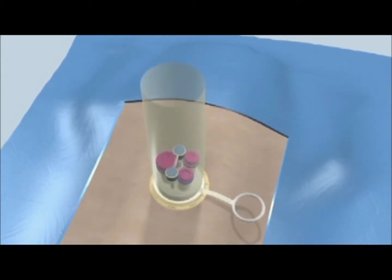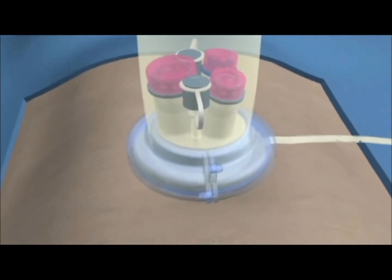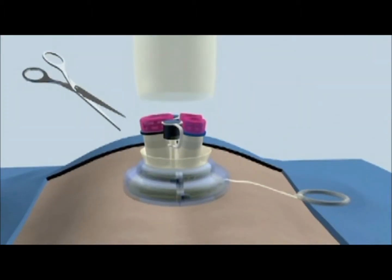Or now I'm being told that you're one of the first ones that's been trained to do this. Is that right? That's correct. Okay, so that's two feathers in your cap. Tell us what's going on here.